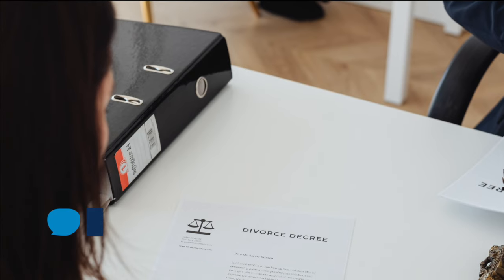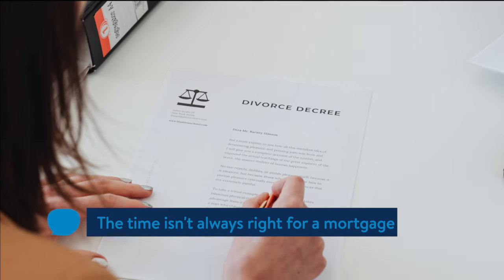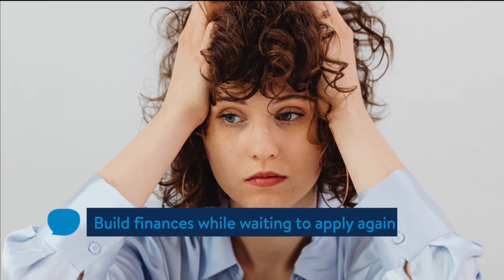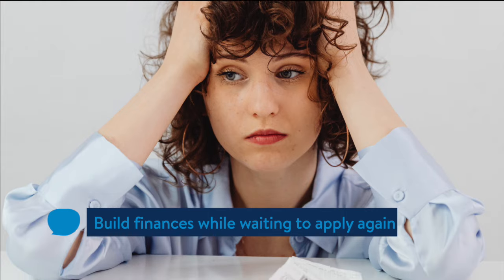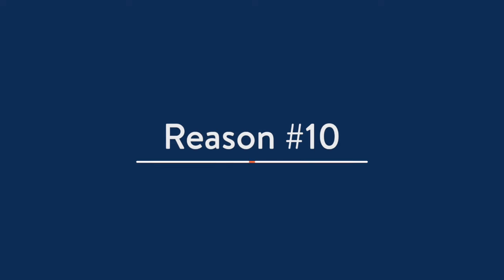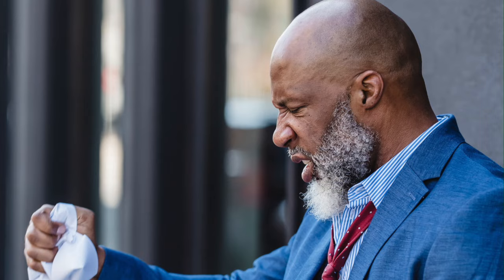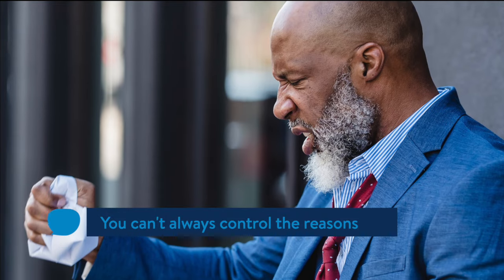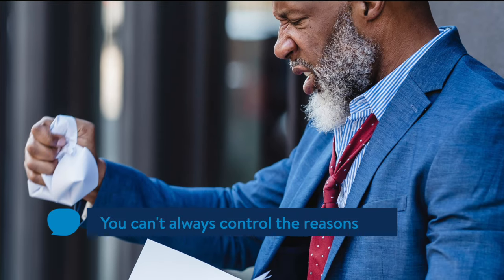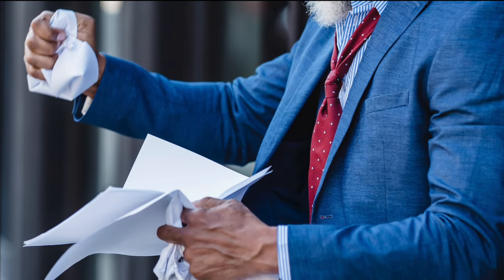Reason 9. Bad timing. You've just had a divorce, bankruptcy, or health issue, and it might not be the right time for a mortgage application. Sometimes you have to wait 6 months and spend that time demonstrating that you have stable income and can handle a mortgage before you apply again. Reason 10. Subjective rejection by the lender. Sometimes a lender will subjectively reject you for reasons outside of your control. Even if your computer says yes, the person reviewing your application might say no.